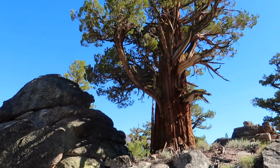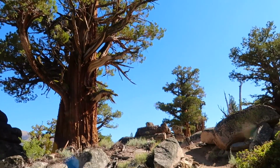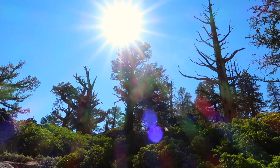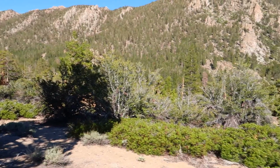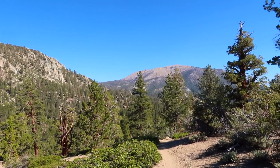Look at these crazy old sequoias. There's a whole bunch of them amidst these cool rocks. All the way up the mountain. If only they could talk. Goodbye, Death Creek Canyon. It's nice knowing ya. Thanks for the water.